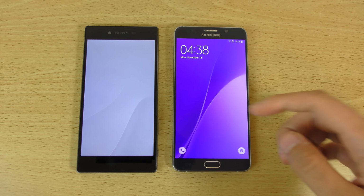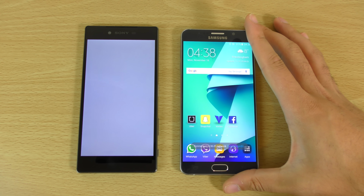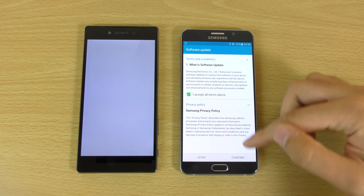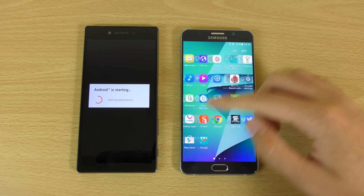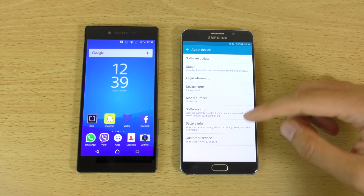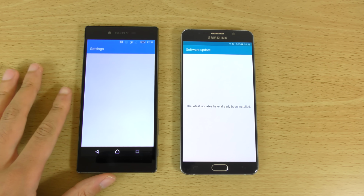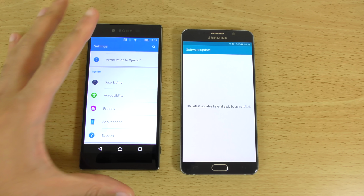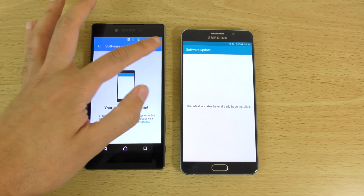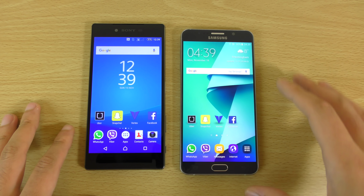So it seems the Note 5 is still a bit quicker here when it comes to booting up, which is very nice. We are running the latest software as well. You don't need to worry about this. I think we can go in the settings just to confirm that. You can see software update now. And same thing here with the Z5 Premium. As I said, I have updated it to the latest software, so very nice and fair here, and all the apps etc. up to date as well.